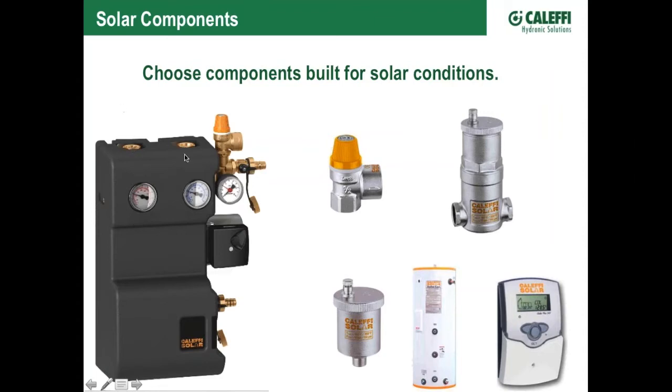We can give you different adapters for this. You can use our SolarFlex pre-insulated tubing for that, or if you prefer to pipe your systems with hard copper or something like that, we can give you adapters for that. So this is a plug-and-play unit. It's got a multiple speed pump in here. It's got a flow meter so you can dial in exactly what you need.